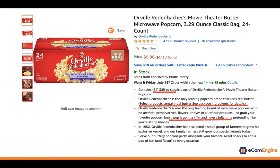or if it doesn't, then it's probably not a good idea for them to be drawing attention to the fact that some of their other products do, because I would assume that most people would prefer real butter, unless perhaps they're vegan, in which case they should present that in a whole different light.